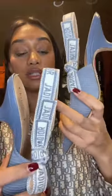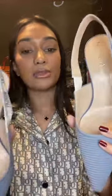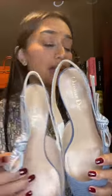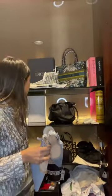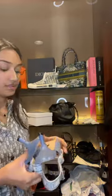But yes, guys, these are literally brand new condition. Brand new condition. And I absolutely love the detailing to the sling back here. It's got the J'Adore. Imagine wearing these with jeans, wearing a dress with it. Super, super classy and beautiful. They do come with the original box as well, guys. Here we go. So they are a size 39.